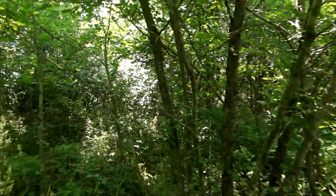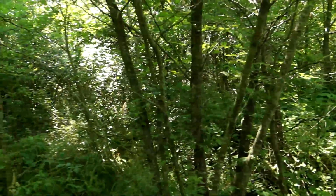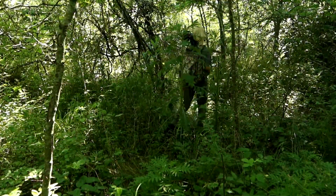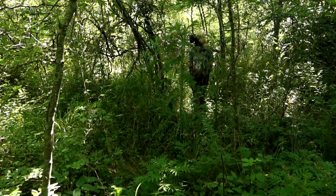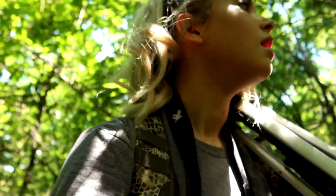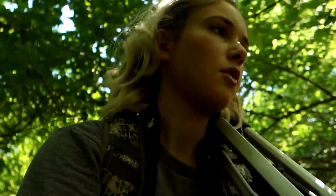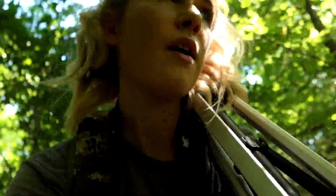Super thick and nasty in here, but that's okay. Freaking spider webs. Okay, so my day has just been made big time because I found a creek. And creek bottoms are my favorite. And there's a pretty decent trail right here, so I'll show you as soon as I walk up to it. It's not a real wide creek, but it's still a creek.